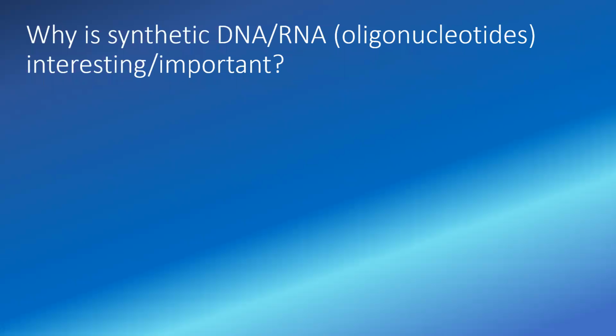So why synthetic DNA and RNA? And basically, by the way, in the scientific literature they call these oligonucleotides. I will be using that word a lot. So why is it important?